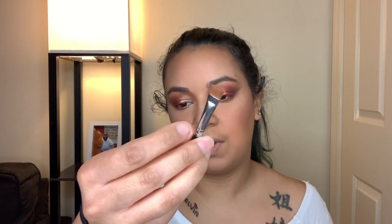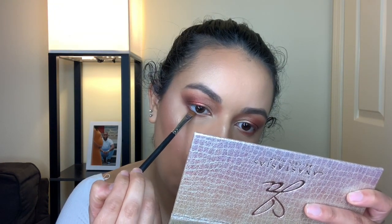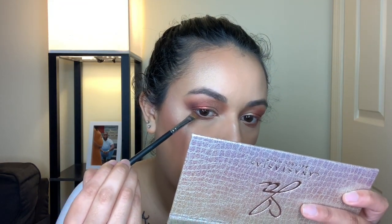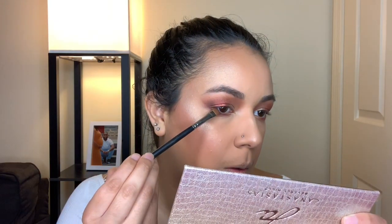And then with a tiny little shader brush here, this is the Morphe M432 brush, I'm going to go back in with Credit, which is that brown plum shade, and I'm going to go right into the lash line, stamp it right in that lash line area, just to smoke it out a bit.